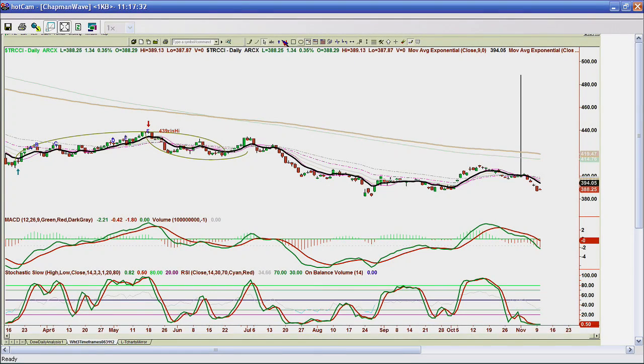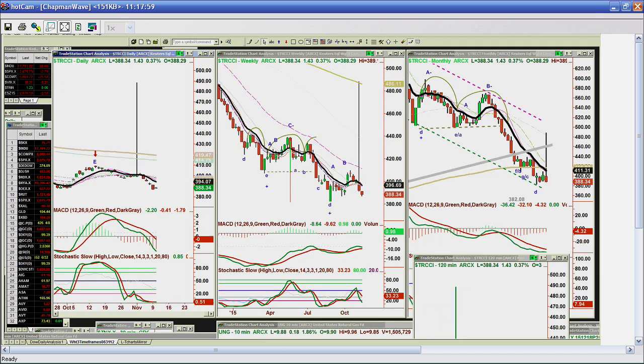A, B, C, D, E. It made a perfect peak E, and then it came tumbling down. And that peak E in the Chapman wave was right there on 409.48 back on the 14th of October. Plummets down to the low yesterday of 386.79. Big move. Trying its best to make some kind of a stabilization, but it's really hard.